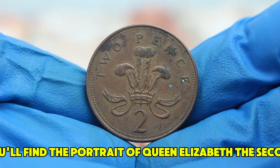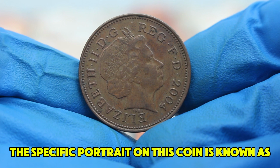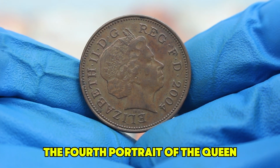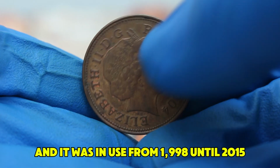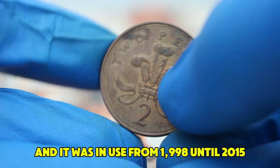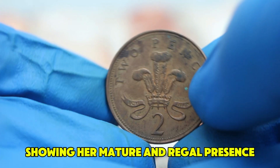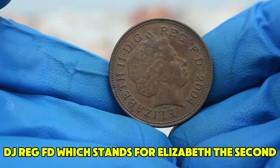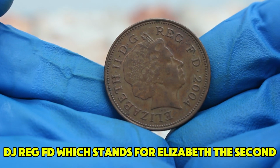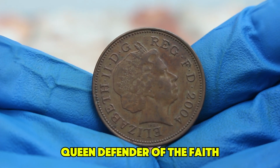The 2p coin from 2004 features an iconic design that's representative of British history. On the obverse side, you'll find the portrait of Queen Elizabeth II, as is tradition with most British coins. The specific portrait on this coin is known as the fourth portrait of the Queen, created by sculptor Ian Rank-Broadley, and it was in use from 1998 until 2015. It's known for its realistic depiction of the Queen, showing her mature and regal presence. Around the portrait are the words Elizabeth II D G Reg F D, which stands for Elizabeth II Dei Gratia Regina Fidei Defensor, meaning by the grace of God, Queen, Defender of the Faith.